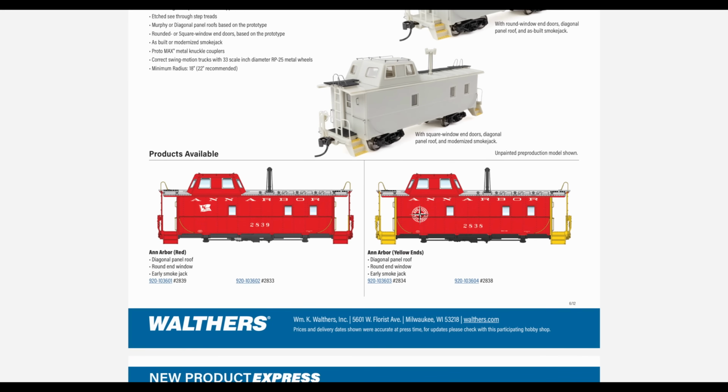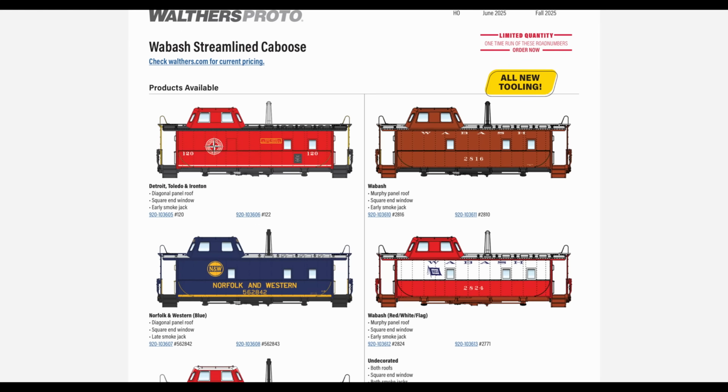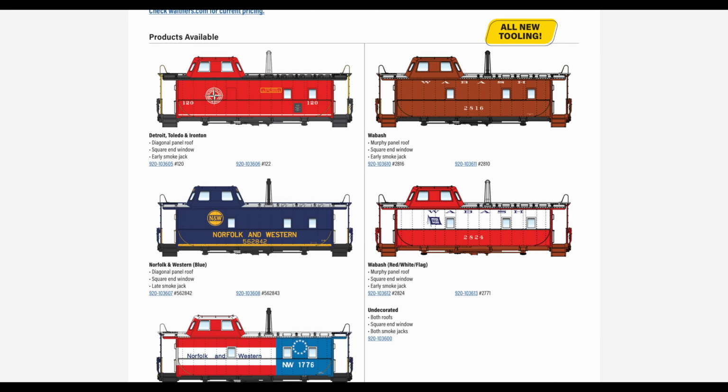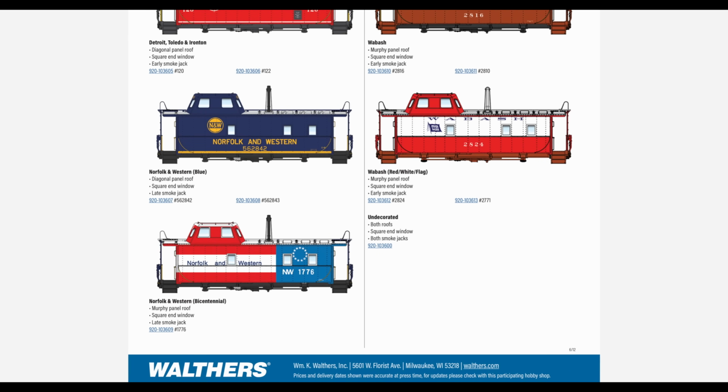There's a couple different configurations, and here are some of the paint schemes. So 2 options for Ann Arbor, as well as even more down below. This is all new tooling from them, including, of course, that Norfolk and Western Bicentennial scheme looks very sharp, as well as an undecorated model as well.